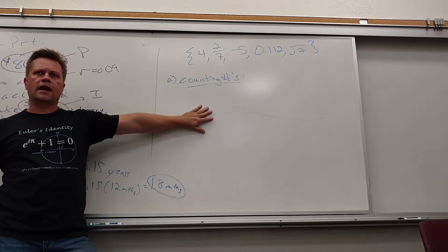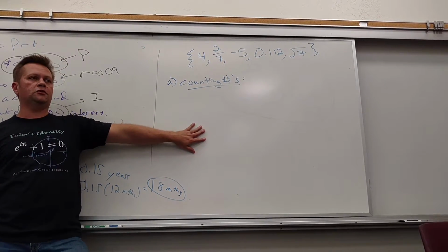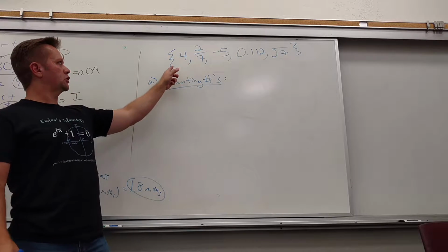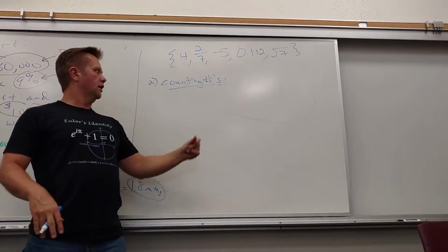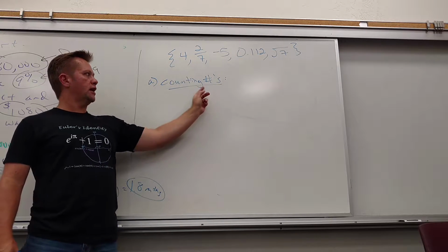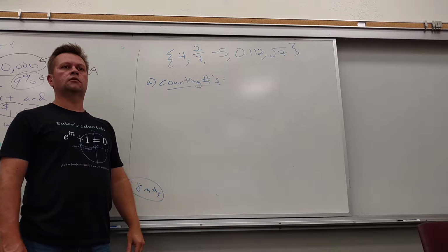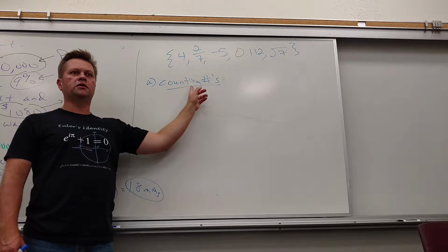So guys, this is exactly a problem that you would see in the homework and exactly a problem you'll see on the test. And it's on the practice test I'm going to give you here in a minute. I give you a set of numbers. This little squiggly line just means a set of stuff. Out of these numbers up here, are there any that are counting numbers? Which ones? Out of the set of numbers up here, which ones are counting numbers?